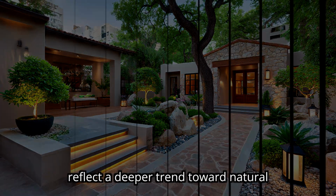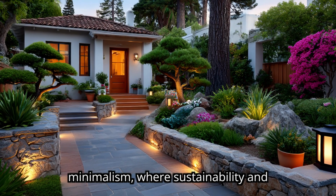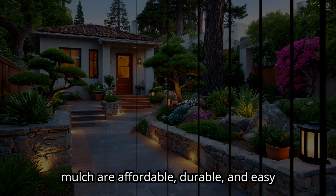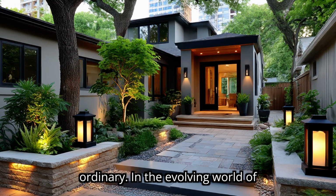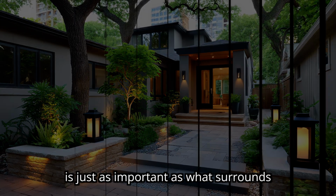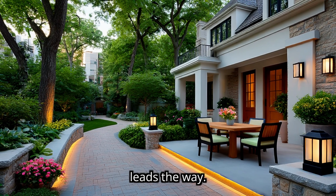These materials reflect a deeper trend toward natural minimalism, where sustainability and simplicity work hand in hand. Gravel and mulch are affordable, durable, and easy to maintain, yet when combined thoughtfully, they look anything but ordinary. In the evolving world of backyard design, what's beneath your feet is just as important as what surrounds you. In 2025, texture leads the way.